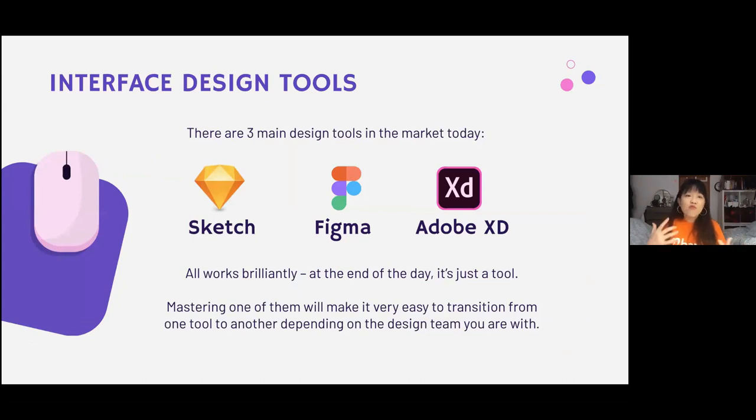So then let's move on to a bit about interface tools. In the market today, there are three basic, most common and popular tools, which is Sketch, Figma, and Adobe XD. I think people always ask me, which tool do you use? Which tool is the best? Which one is better? Which one do you think will work the best?